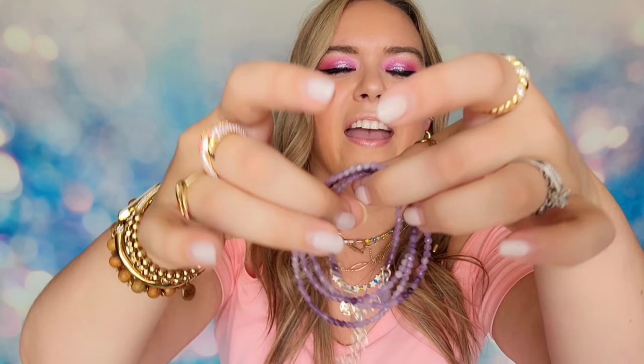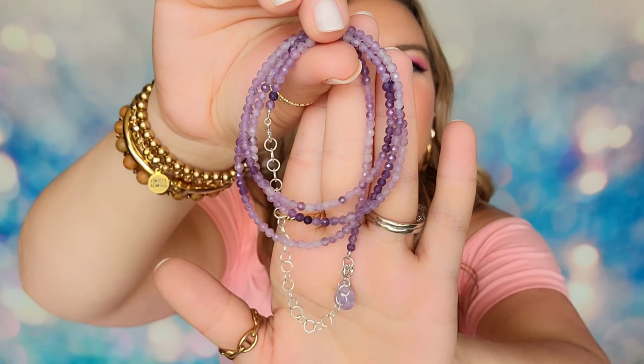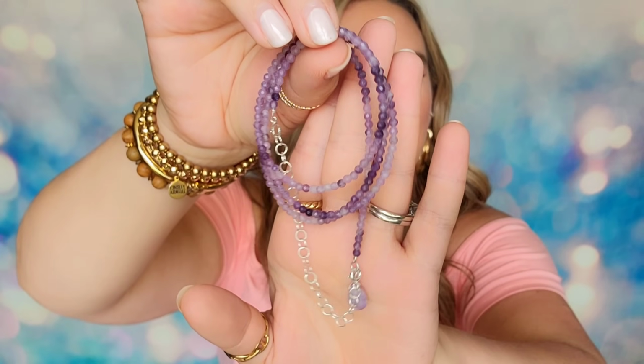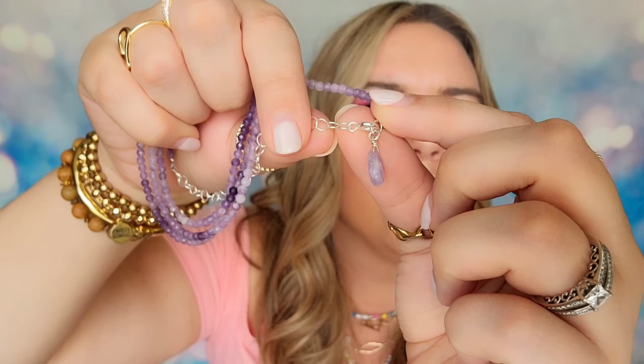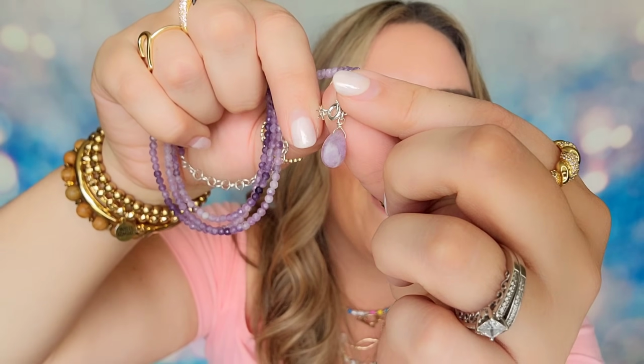So this is what your wrapped bracelet will look like for July. It is a beautiful collection of purple stones. And this is what I mean, they could all be a little bit different because each of the stones themselves are different. Wow, this is really pretty. There are some darker ones, some lighter ones, some have spots, some have more of the lines and the webbing on there. And then you're going to get this center bead here at the end, so that way you'll get a little bit of a pendant.